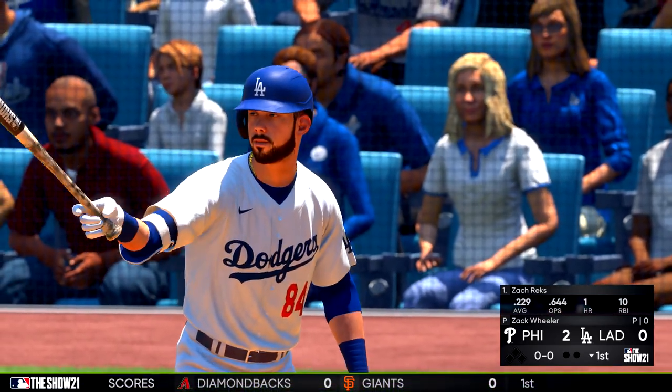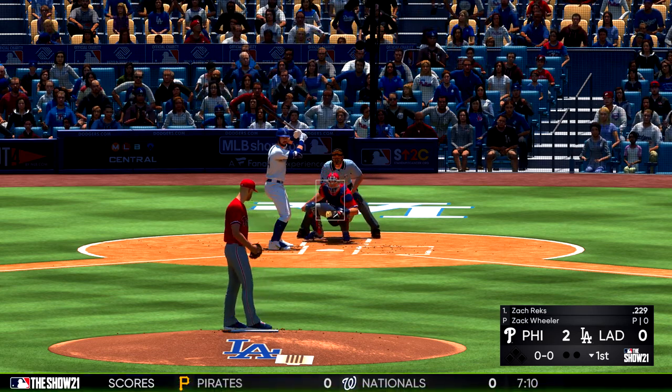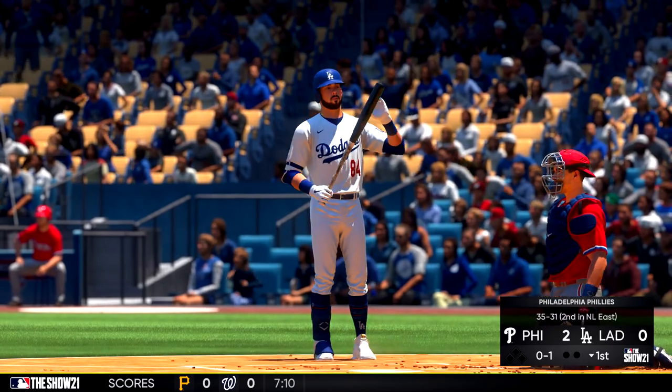He'll lead things off here in the bottom half of the first. Rex. And the pitch. Good bite to the slider, and he takes strike one. 0-1.